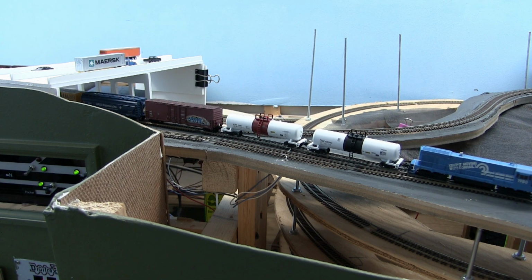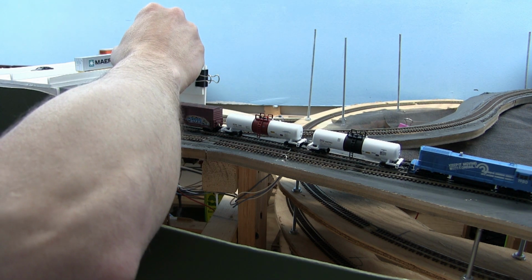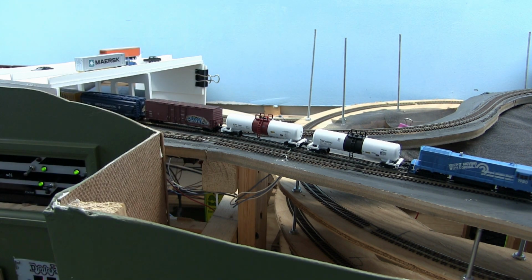Okay. And we're going to couple and connect. And release that handbrake. I'll uncouple this here. And we're going to pull forward.